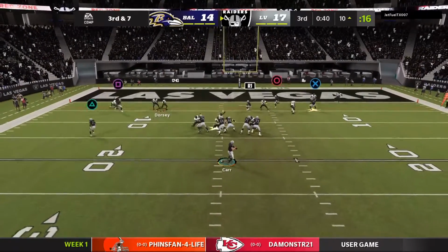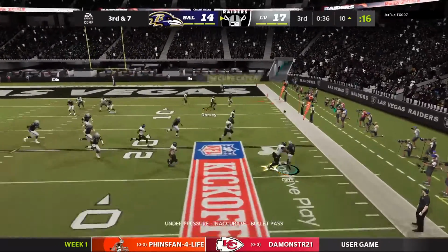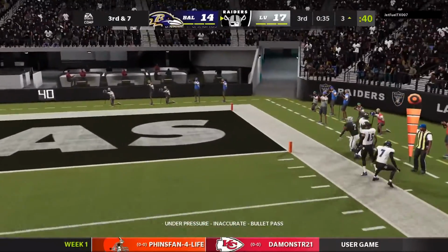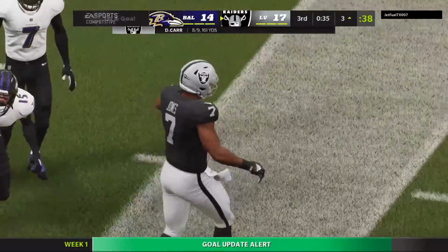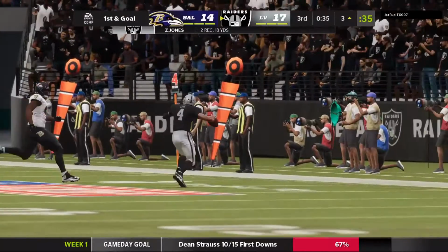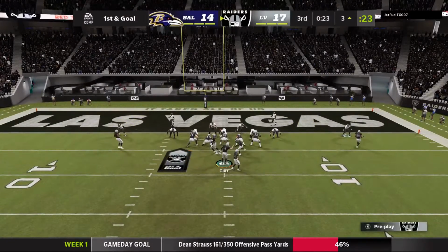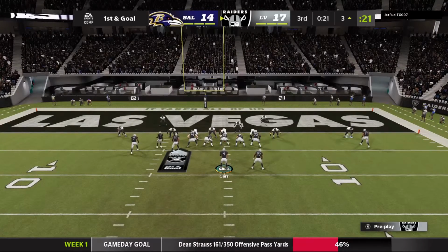From the gun, it's Carr. Flushed out right. This is caught. And inside the 5 here before he's out of bounds, right at the 3. Just his second catch of the game so far. This one moves the chains. So another third down conversion, and now they've got a first and goal.